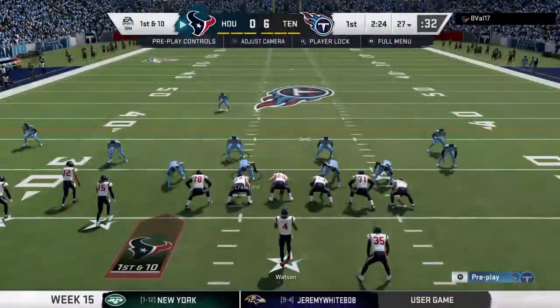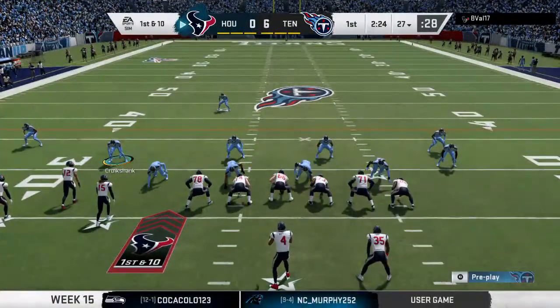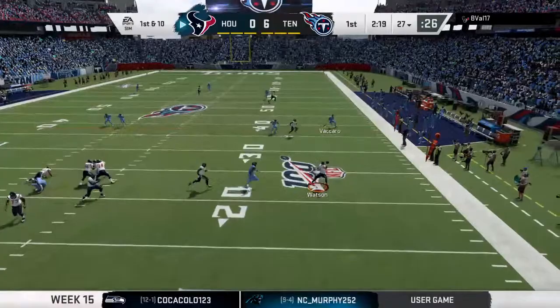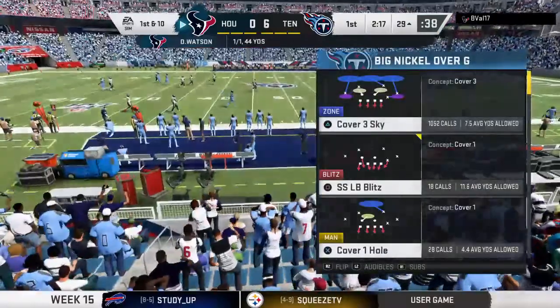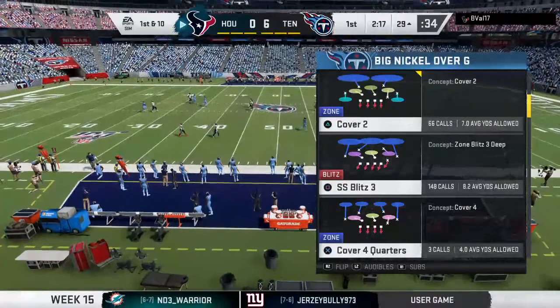Watson will bring up the Texans here, 1st and 10 at their own 27. Watson eluding the pressure. He's going to take a shot right away. And that's caught inside the 30. And he is finally out of bounds, but not before taking it down inside the 30.